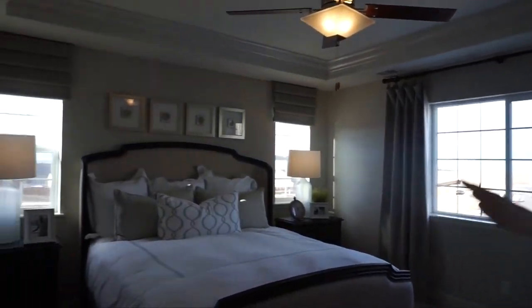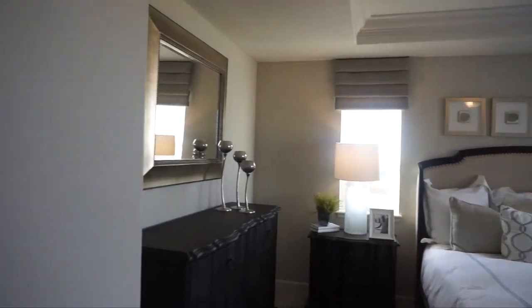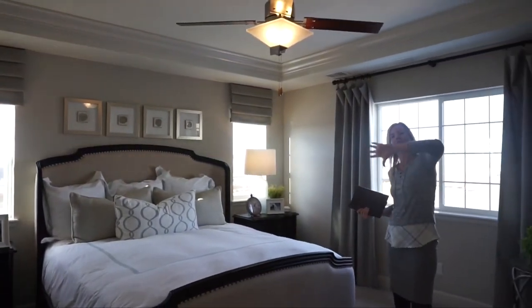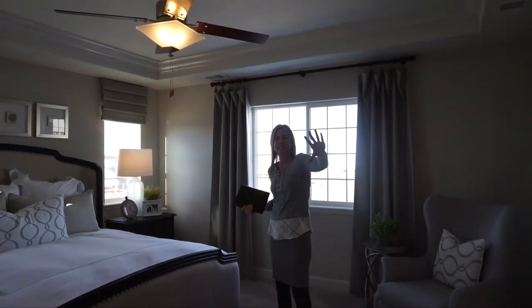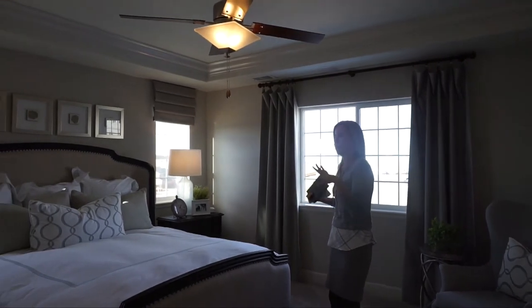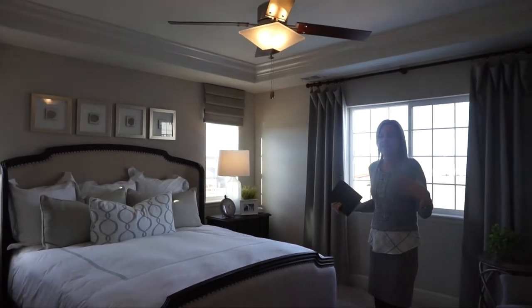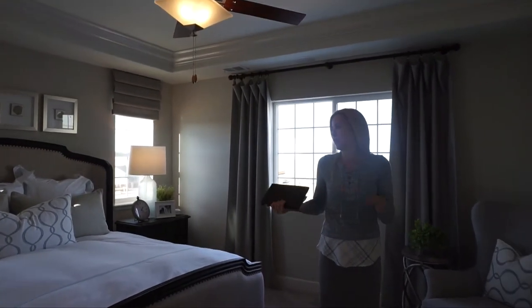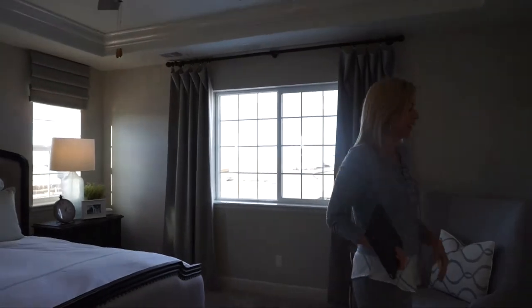So this is nice. First of all, it's a good size. Another thing that I like about it is its placement in the upstairs. We have all the kids' bedrooms across the loft area, and the master bedroom is kind of here off by itself. Maybe give yourself a little bit more solace when you come to your master retreat here.